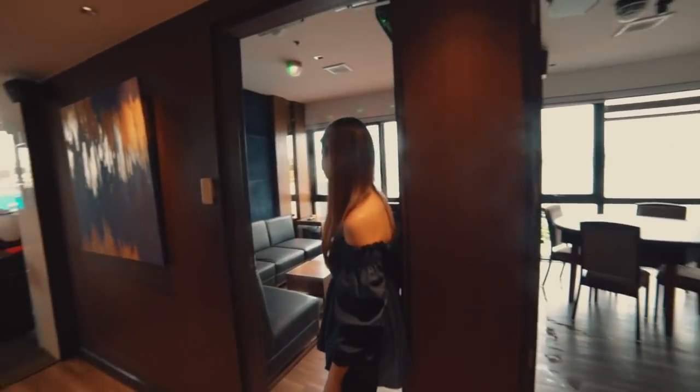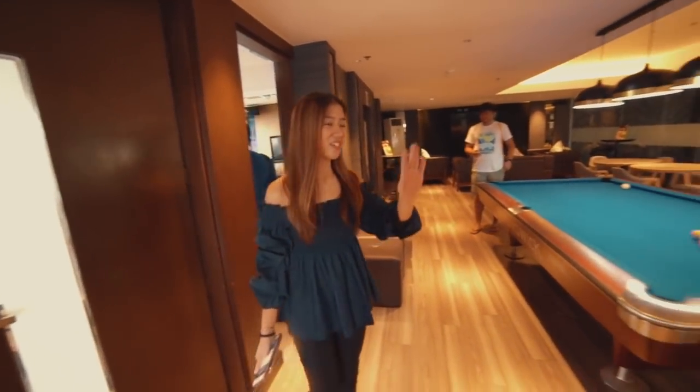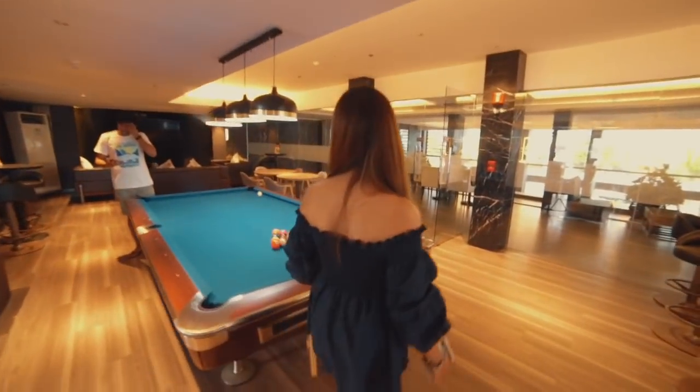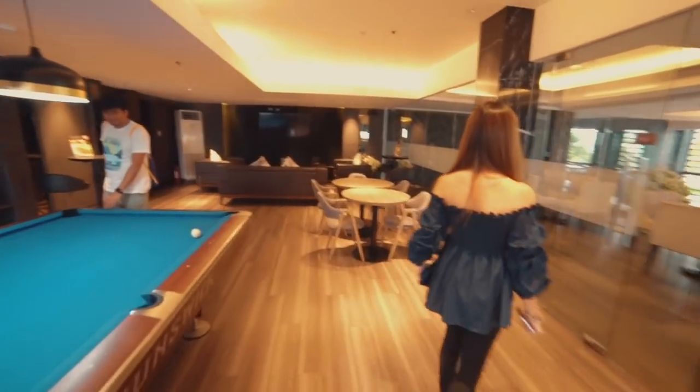Oh wow. If there are fewer people, you can use this room instead. That's really cool. The disco lights and all. Yeah. So we have the bars. Everything is actually here already. Oh wow. This is really nice, guys.